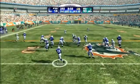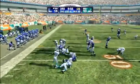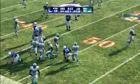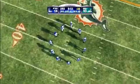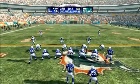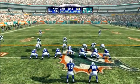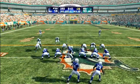Tosses it out. He doesn't get back to the line. Tried to find something, but there wasn't anything there for him. Yeah, not anything at all. And as a running back, you're probably going back to the huddle going, guys, a little help, please? Indianapolis sends a man in motion.